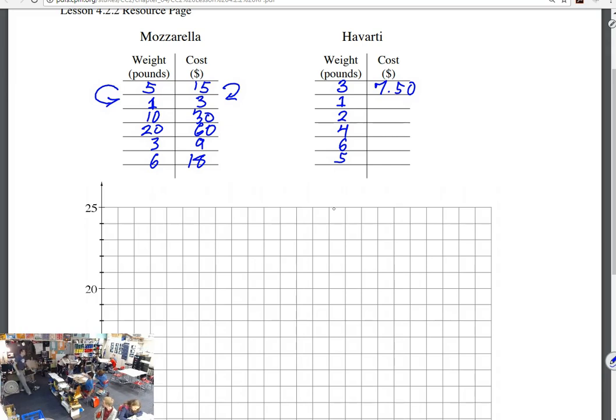Okay, thanks, Ian. 1 is $2.50. Sorry about that, that's not a 12. It's my smart board. 2 pounds then. What about 4?